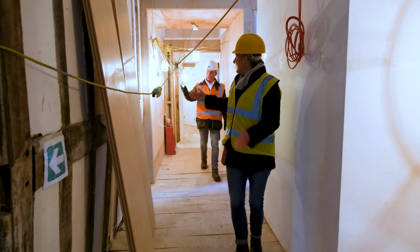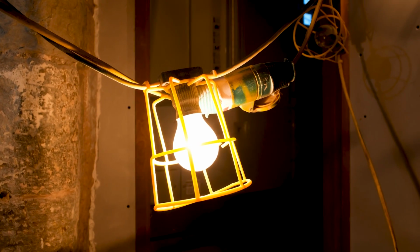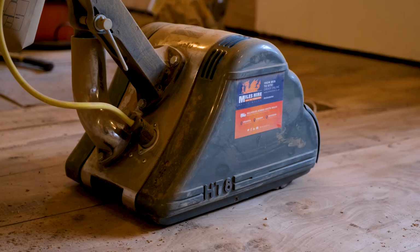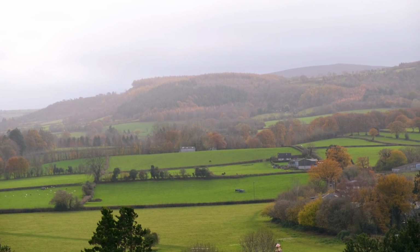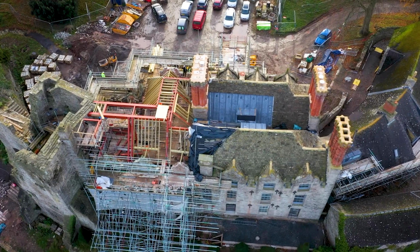And another gorgeous wall. Look at the bulge in that. I know, it's amazing, isn't it? We'll go through here. The more you see of this building, the more you appreciate the scale of the undertaking. Wow, look at the floor. On the first floor, the Claw Learning Space will provide a stunning educational area with yet more breathtaking views to the Black Mountains beyond. But it's on the upper floor that the real majesty of the castle's architecture really shows itself.